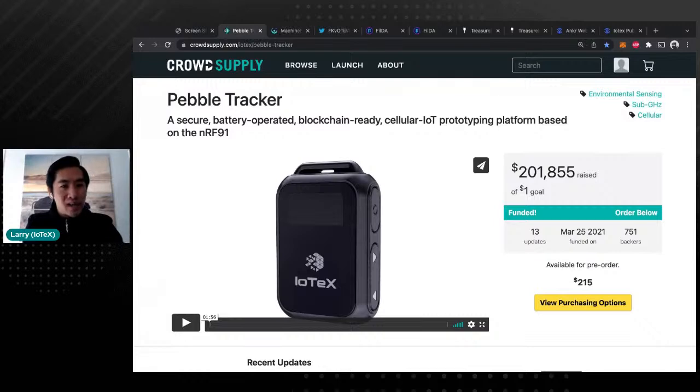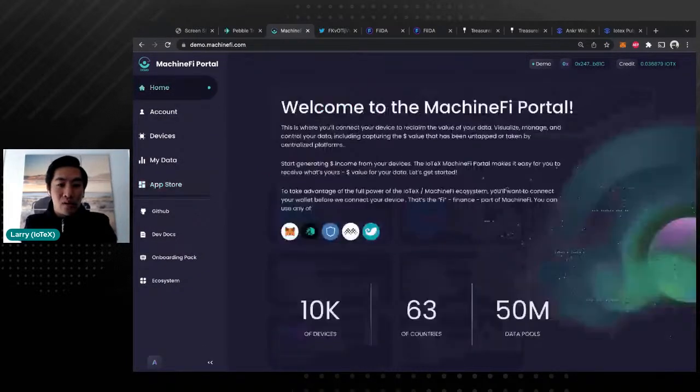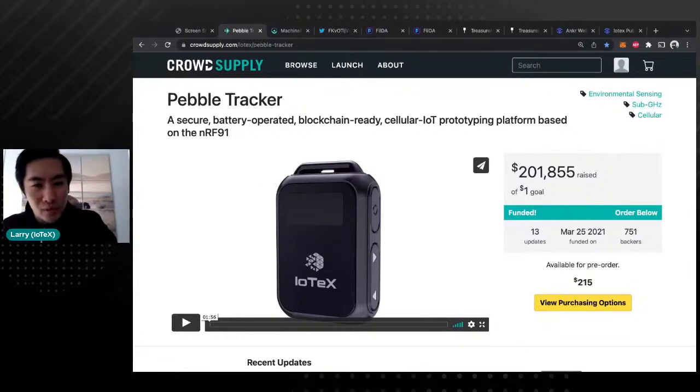But something that's really exciting that a lot of IoTeX community members are starting to play with and investigate is the MachineFi Portal. MachineFi Portal is the place where everyone's going to register their Pebble Trackers and start to flow this data to the blockchain. So if you haven't picked up a Pebble Tracker yet, really excited to break the $200,000 raised mark. Over 750 backers around the world. You can go to crowdsupply.com/IoTeX/Pebble Tracker to get your own Pebble Tracker.